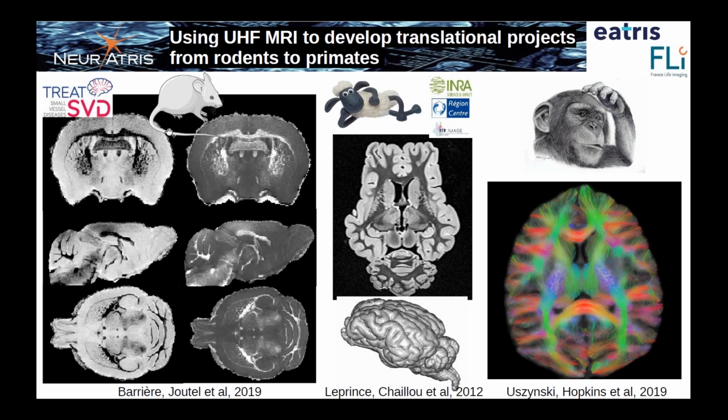contents. So because you are using extreme high field at 11.7 Tesla, then you are able to reconstruct those data at 50 to 100 micrometer isotropic resolution, and then you can compare your population of CADASIL model mouse with a control mouse. There are also some other examples.